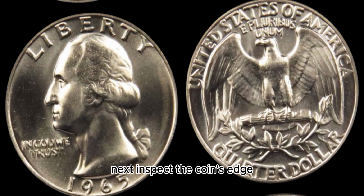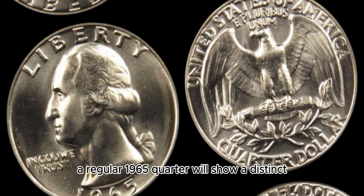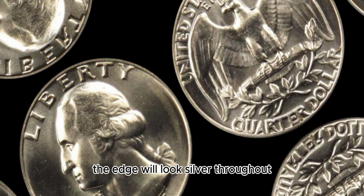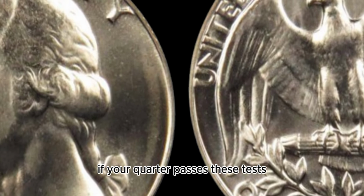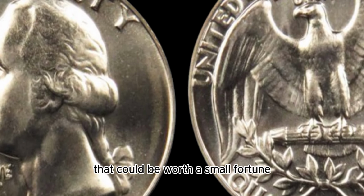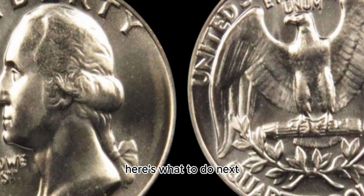Next, inspect the coin's edge. A regular 1965 quarter will show a distinct copper-colored line on its edge, but if the coin is struck on a silver planchet, the edge will look silver throughout. If your quarter passes these tests, you may have found yourself an ultra-rare piece of American history that could be worth a small fortune. If you think you've struck gold, or rather, silver, here's what to do next.